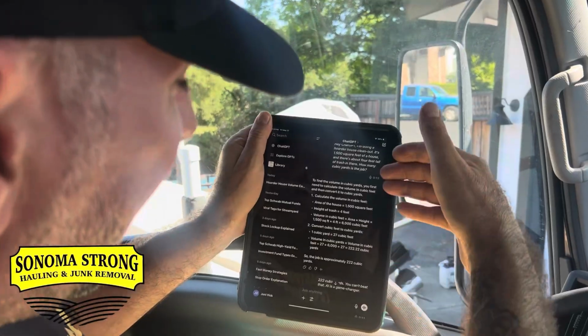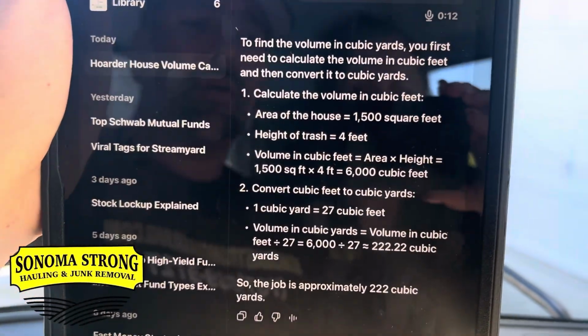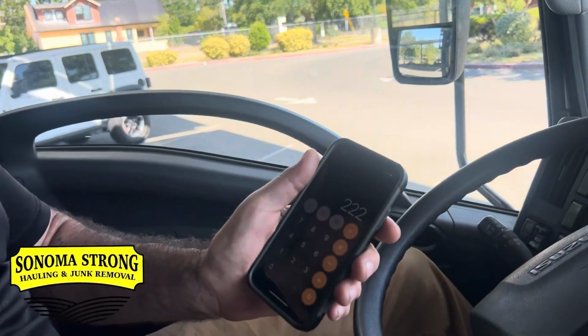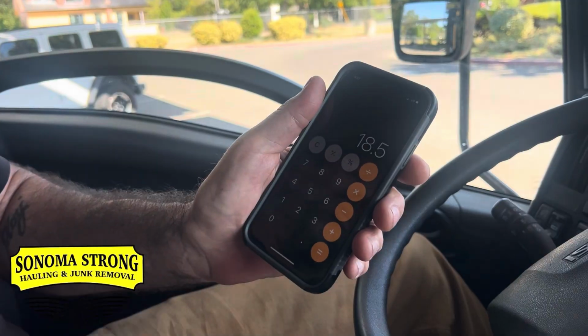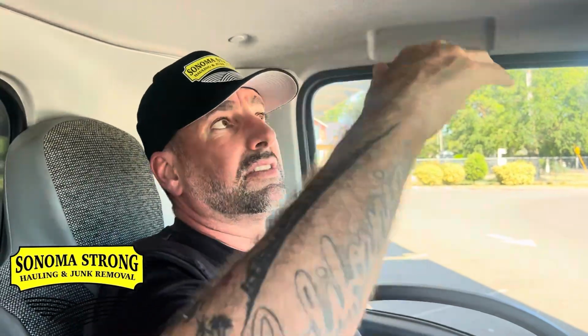Now, if you can see, in 90 seconds, it broke everything down for you, and there is 222 cubic yards in there. Now, what you want to do is divide 222 by how many cubic yards your vehicle or trailer is. And ours is 12 cubic yards, so it will come out to 18.5 loads. And remember, this is a guesstimate because not everything's gonna be 4 feet. You might walk into the bathroom and it's to the ceiling. So this is a good rough ballpark.